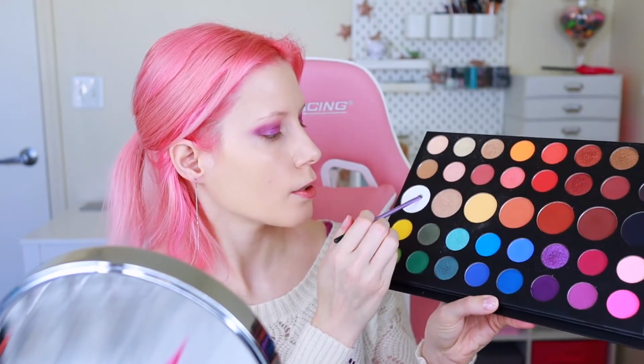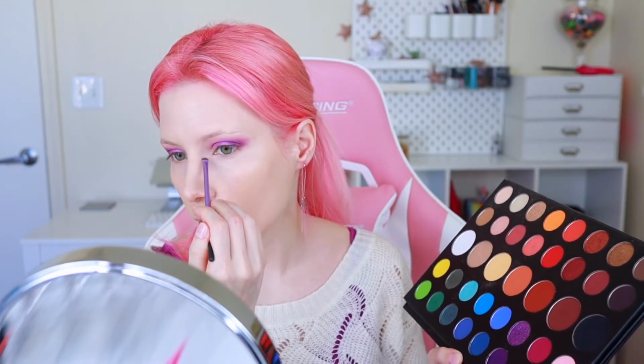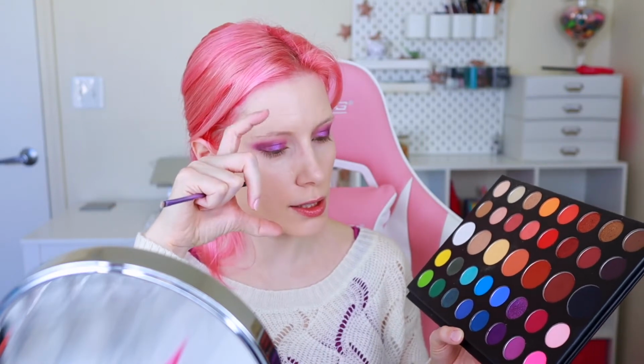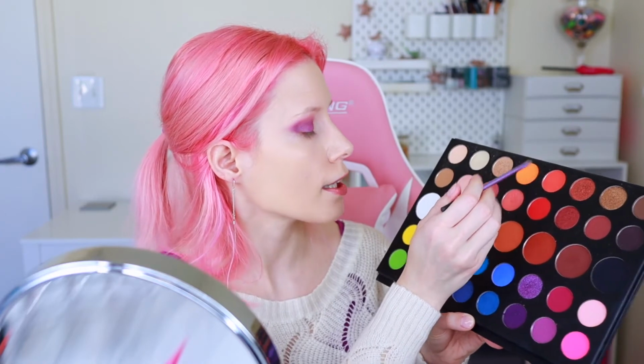All right, I am going to grab a teensy tiny detailer brush. And first, I am going in with this pure white shade. I'm popping that down as a base because I want this color to really pop a lot. So I'm just laying that down as a brightening base. You could also use a NYX cream stick thingy if you want to. I know the name of it, I swear.